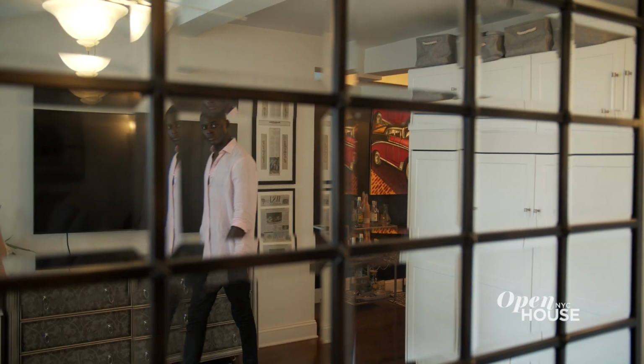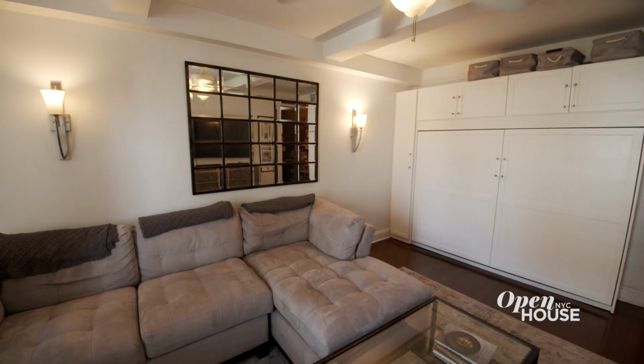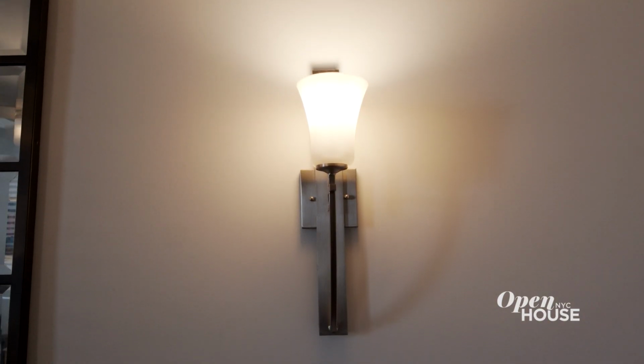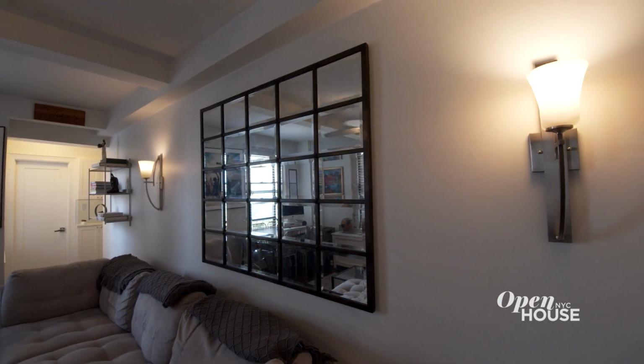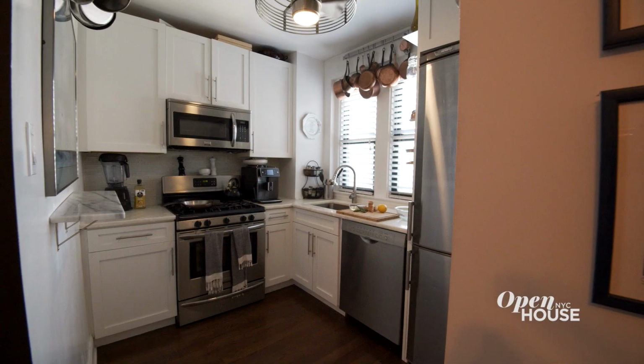And I love mirrors because you're able to see yourself, see the environment you're in, and it keeps you on your toes. All right, so now as far as lighting, very important. I wanted it to still be simple, but still have that slickness behind it. And that's why I put up these two sconces and they do the work. Now, obviously, when I'm having guests over, I'm not ordering out. I'm cooking it myself. So with that being said, let's get into it.